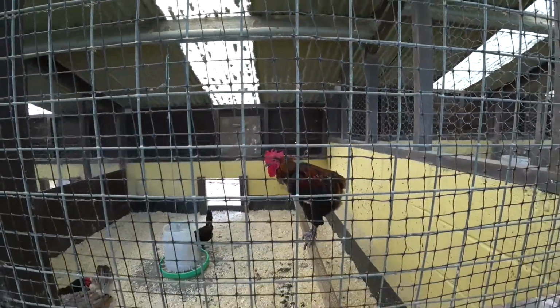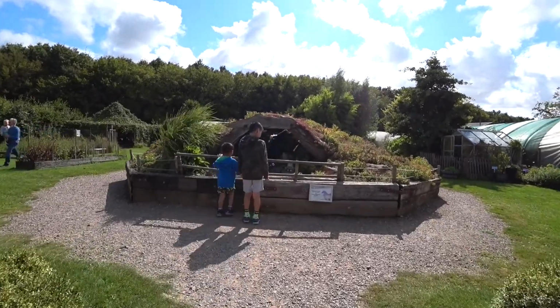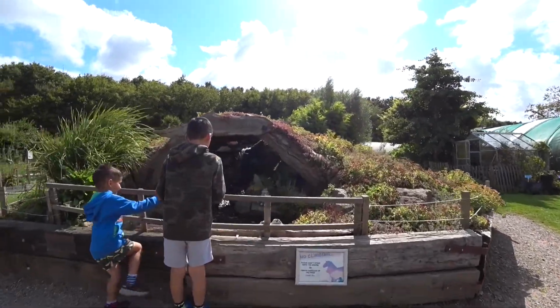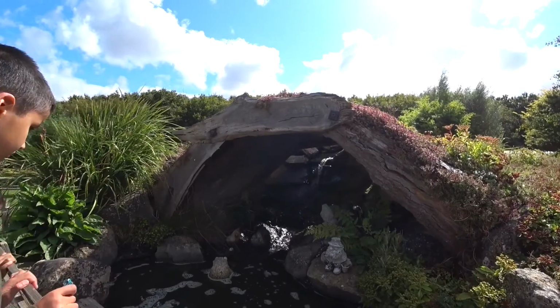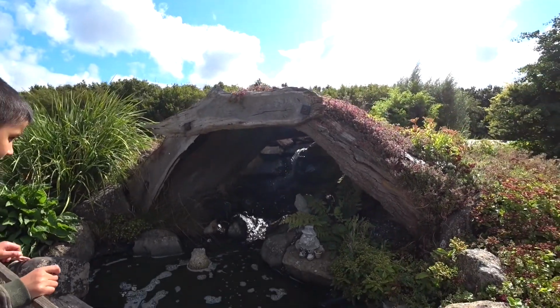It is closed on the west side by our butterfly tunnel. On the east side you will find a wildlife garden containing woven willow structures and a pond. Plantings in a wildlife garden contain both vertebrate and invertebrate creatures.